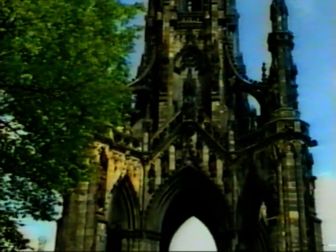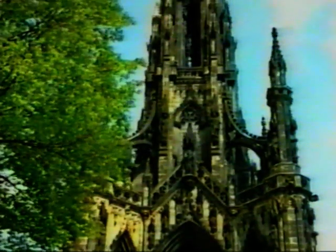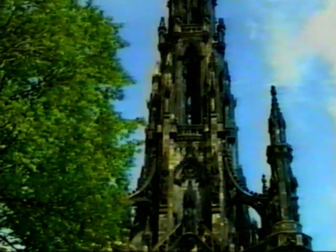Edinburgh is the capital of Scotland. We start our tour at the Scott Memorial in Prince's Gardens. This Gothic spire towers above the statue of this famous author. In the niches are statuettes of 64 characters from Scott's novels and poems. You may climb the monument if you wish.